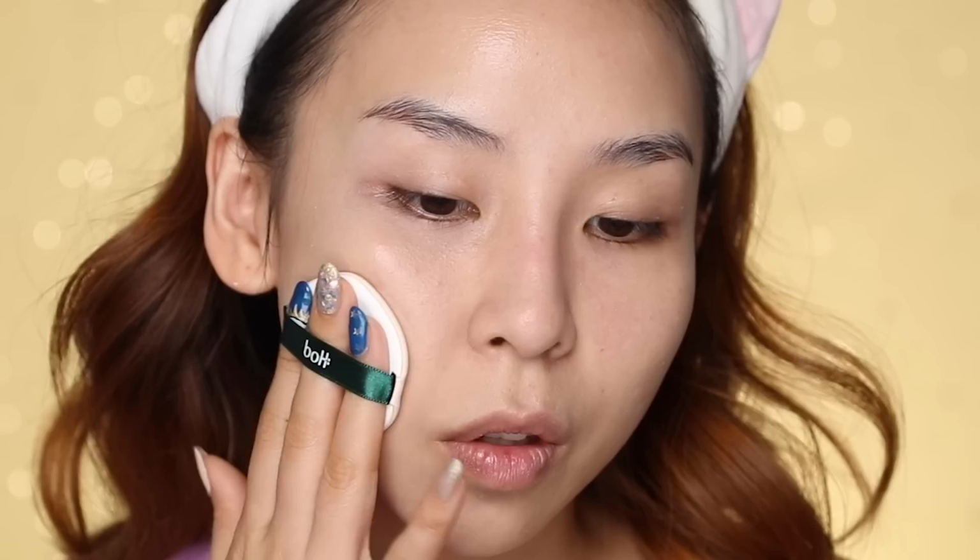I've just been opting for products that are good for sensitive skin ever since I had a bit of an allergic reaction to my eyelash serum. My under eyes went really dark and I was just freaking out. And so I was like, you know what, I'm just gonna stick with sensitive skin products.